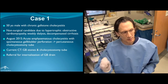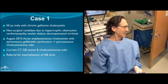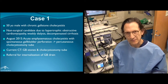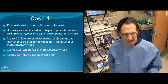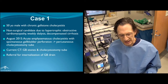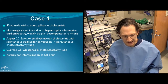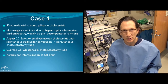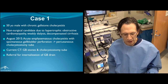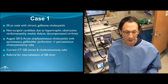So if we could please have the case presentation slide projected. I see it's up. So this is a 50-year-old male with chronic gallstone cholecystitis. I'll give you a little bit more detail in just a moment about this. He is a non-surgical candidate. He's been flatly rejected by the surgeons due to failure of his heart, failure of his kidneys, and failure of his liver. So he's got multi-organ failure.